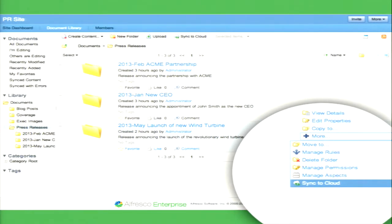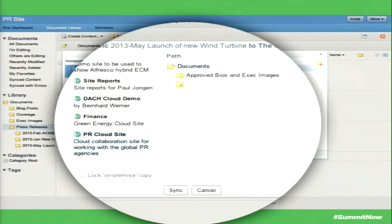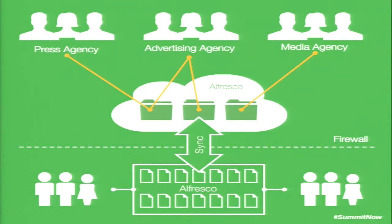Down here, this is the old interface, but I have a menu item here. So I select a document, and I come down here and I say, I want to synchronize that to the cloud. The system then asks me, where do you want to put it? And these are all the different sites that I have in the cloud. Same user interface in the cloud as on-premise. I just navigate and say, yep, I'm going to put it over here. And that's it. That's done. That content is now synchronized.